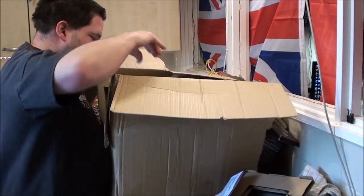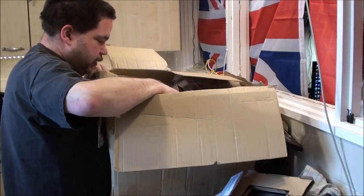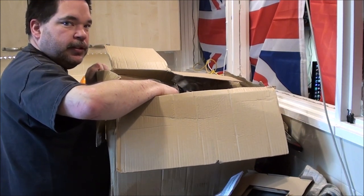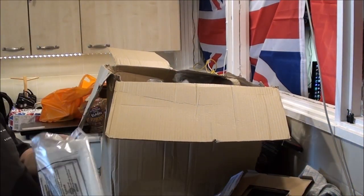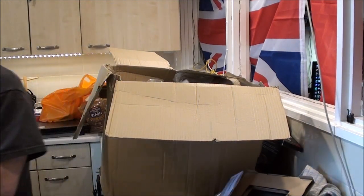What the hell is... Are you kidding me? There's a radio in here. What have we got? We've got a bigger phone case. I think that's a bit big for my phone.